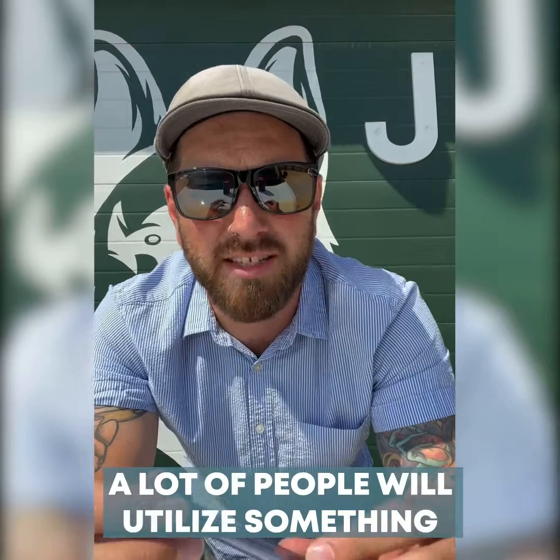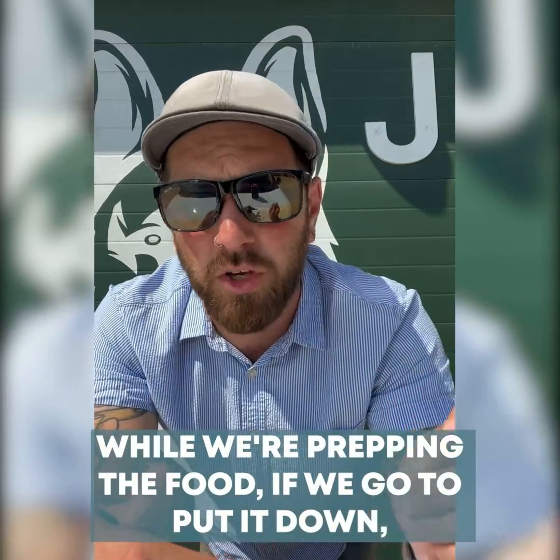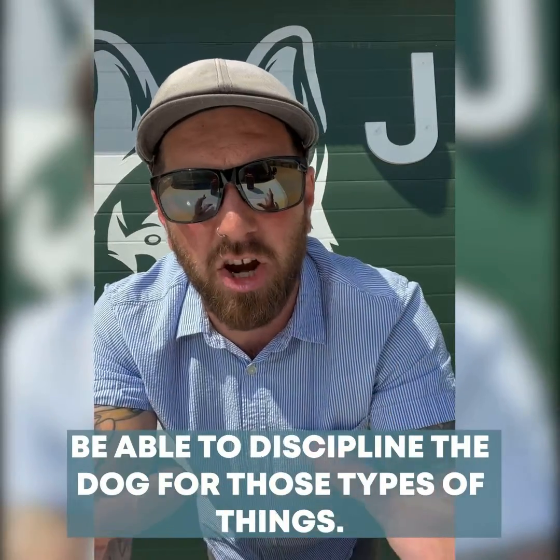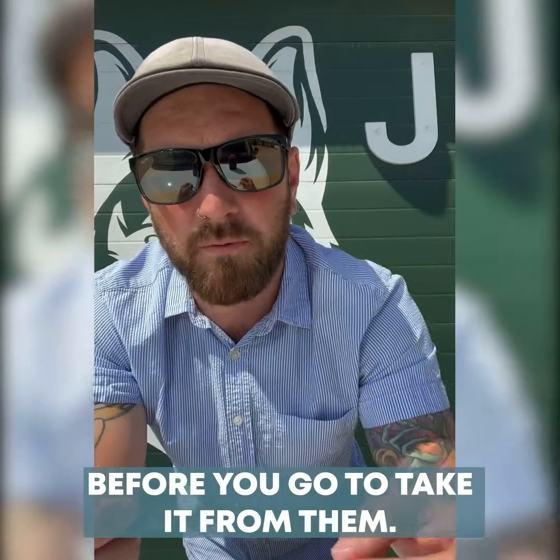A lot of people utilize something like a sit and wait, where we want to just make sure that while we're prepping the food, if we go to put it down, the dog is not going to go for it. So you want to make sure you have a clear way to be able to discipline the dog for those types of things and make sure they're waiting for that food before you go to take it from them.